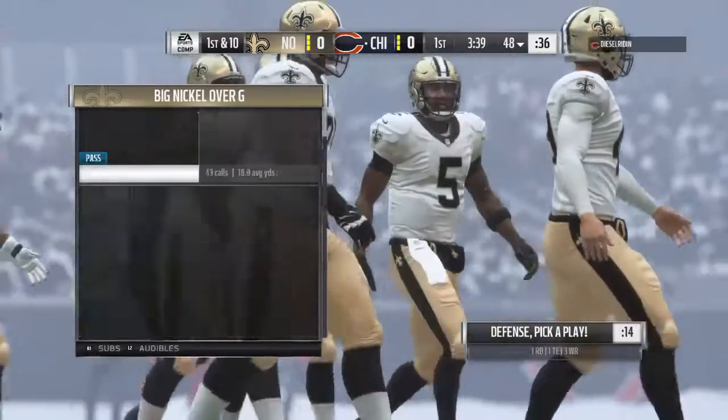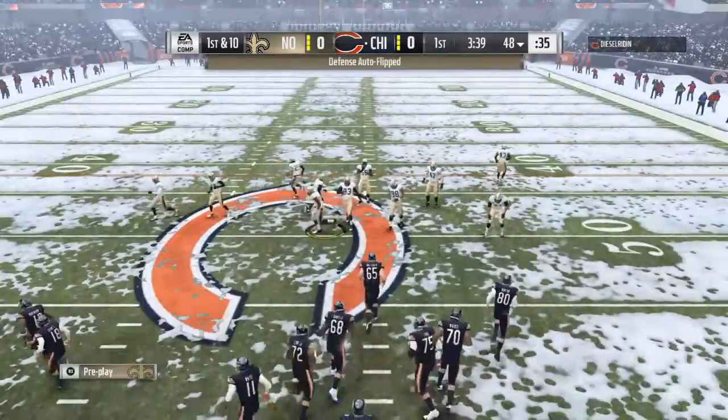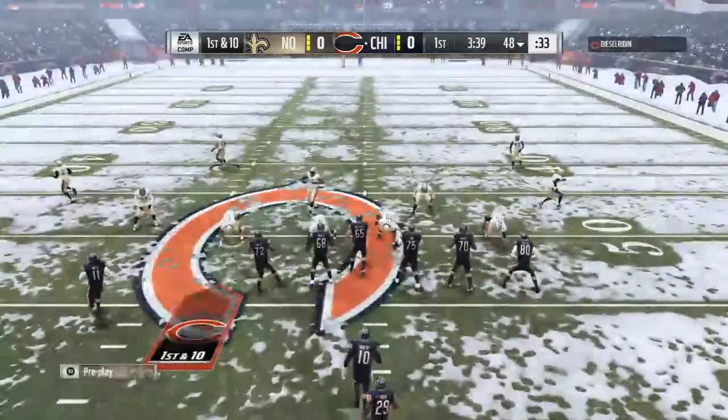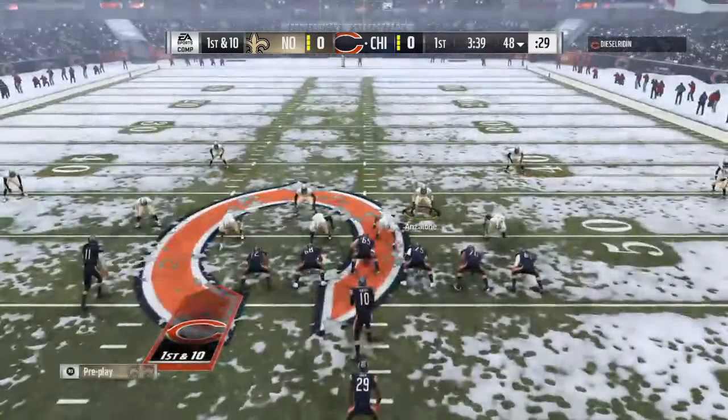Everything looked good. Good snap, good hold. Sometimes, though, the ball just doesn't want to go where you want it. And this one winds up no good. Two sides to every coin. This is the bad side of missing the 58-yarder. Now they start at the 48.